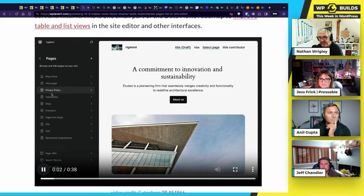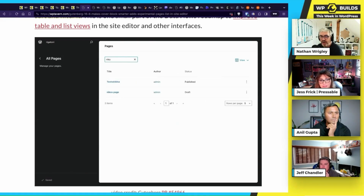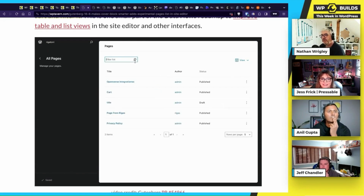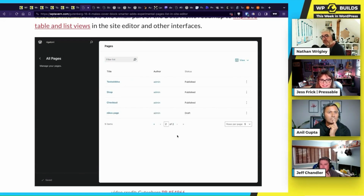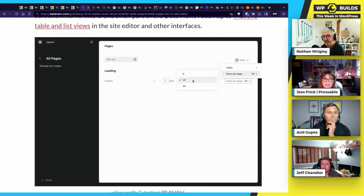I missed this. What is this? So is this just a different way of looking at it? Watch, they're going to get there. Here you go. And now you can sort by status. You could filter the list down. Isn't that pretty? Yeah, it actually does look more like a SaaS app than WordPress at the moment. I know. And as somebody who's had to use plugins before to achieve this level of granularity in the list view, I'm excited. I think it's smart.